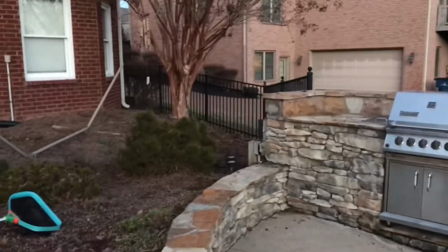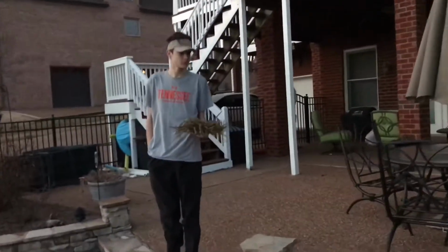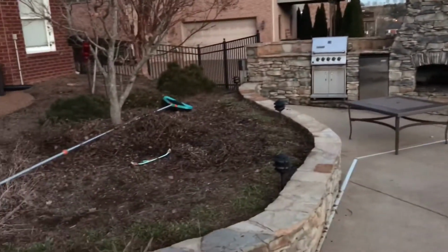All right, guys, we just finished up here. We'll be coming back in a little bit to pull out the rest of this here. But besides that, everything else is done. There's Isaac. Hey, guys. We did all the leaves all the way around, all the pampas grass, all the monkey grass, everything back here. So this backyard is done, just besides those couple things around that tree he wants us to pull out. The yard's done.